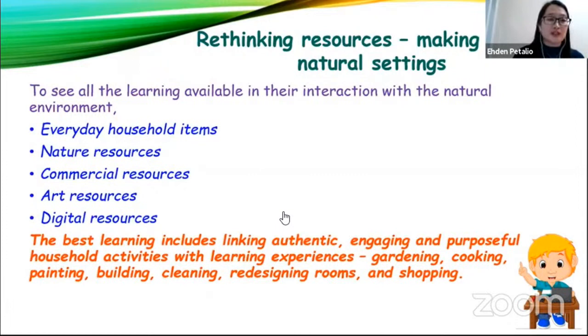Pag nag-aral tayo ng mga measurement also. And then, we have also taken into consideration the nature resources. Okay, we can maximize the use of stones, the use of woods around us, okay, the use of whatever available materials are there at home. Then the commercial resources, if they have a ball at home, trampolines, jumping ropes, yun ang gamitin natin for their movement activity, for their physical movement activity.